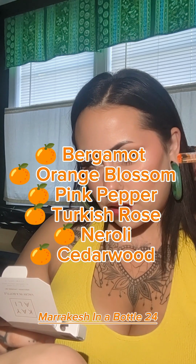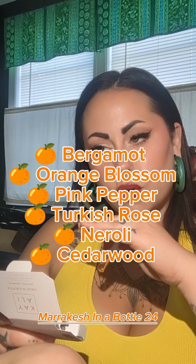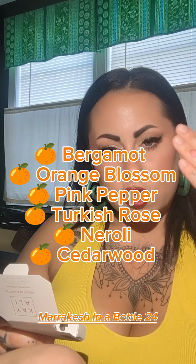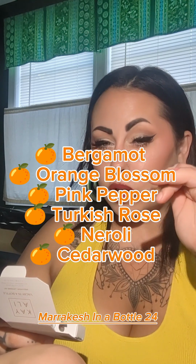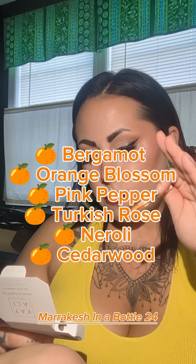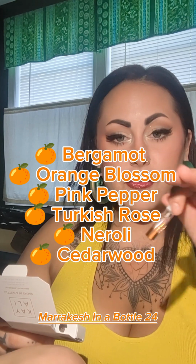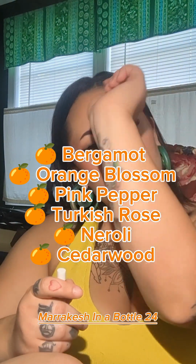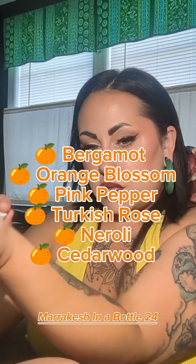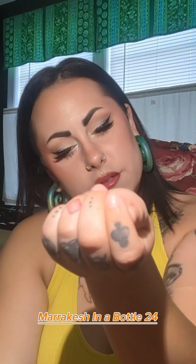Bergamot is one of those take it or leave it kind of things that usually is just either in the opening or for freshness or for some kind of smoothing things out. It seems like pink pepper, one of my favorite notes, especially when KayAli does it. Orange blossom and neroli, Turkish rose, and cedarwood are all notes that I love from various other brands. So here's my blank wrist. So let's go ahead and spritz Marrakesh on that wrist and not waste it on my leg. Okay.